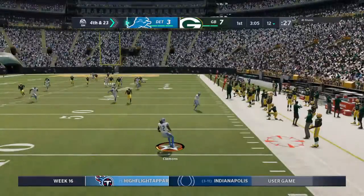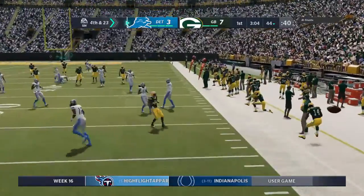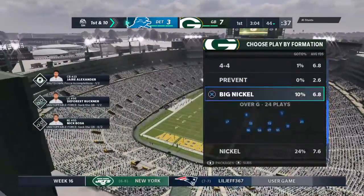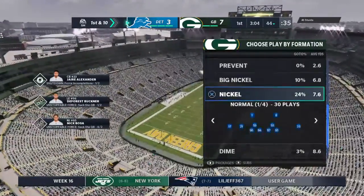And the kick's away as he angles this one for the sideline. And the punt goes out of bounds. Where will they put it? They'll put it just inside the 45-yard line. 4-yard line.